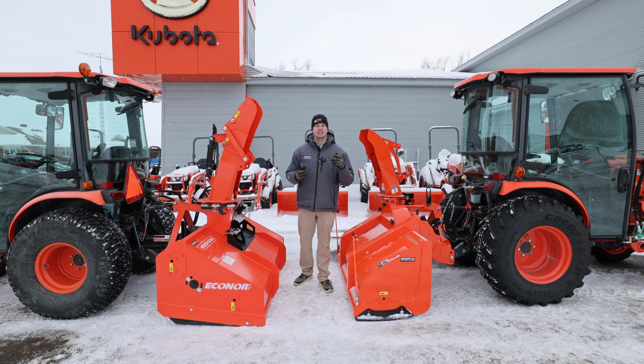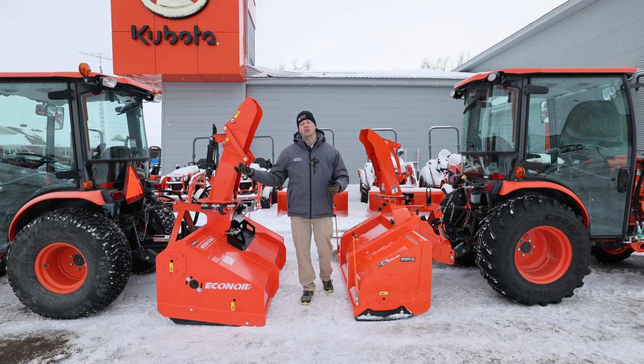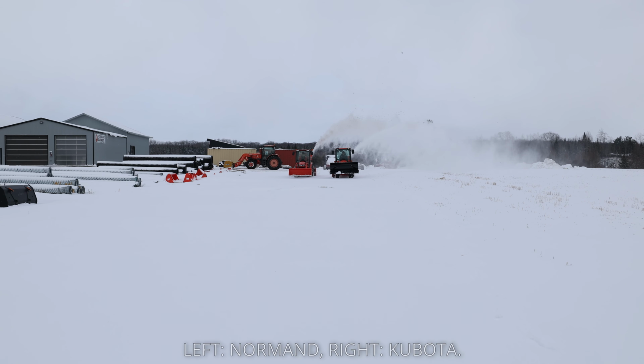So let's take the two. And we do have even tractors here. We have the LX 3310 and we have the B3350. So very comparable tractors that way. So let's jump out and get this done.